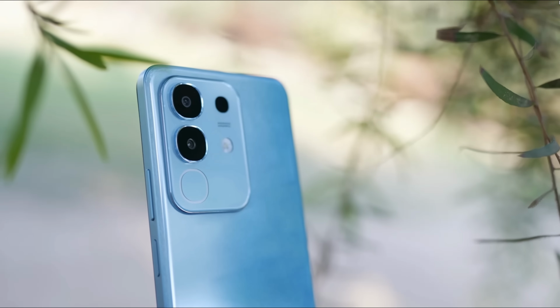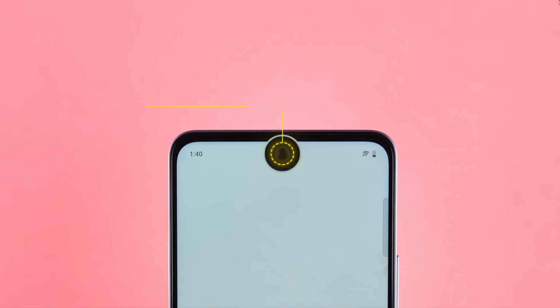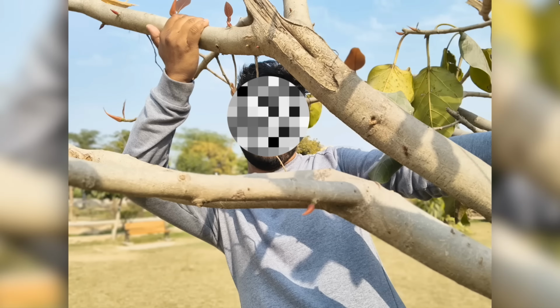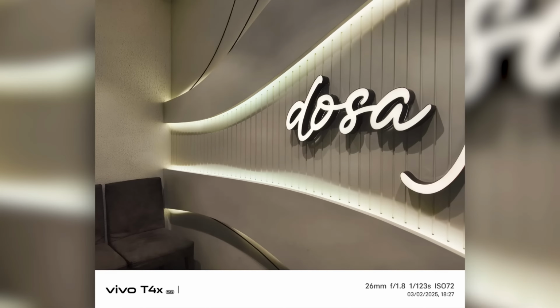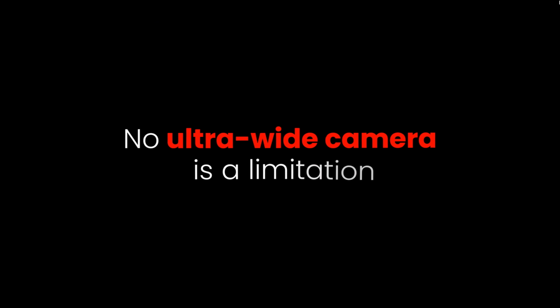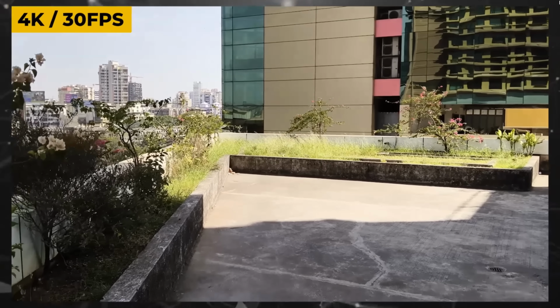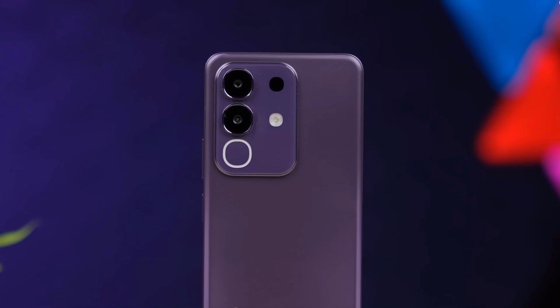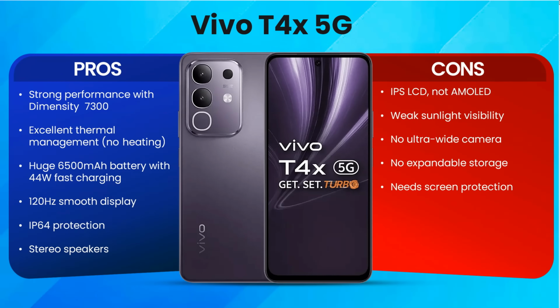In terms of cameras, it has a 50 megapixel main sensor with a 2 megapixel depth sensor and an 8 megapixel selfie camera. Daylight shots handle exposure and details really well. Portraits are decent, but the edge detection could be better. Low light shots were surprisingly good for the 15,000 segment. No ultra-wide camera is a limitation. The Vivo T4X supports 4K video recording at 30 FPS. The build quality feels sturdy and it comes with an IP64 rating, and it is not too bulky.